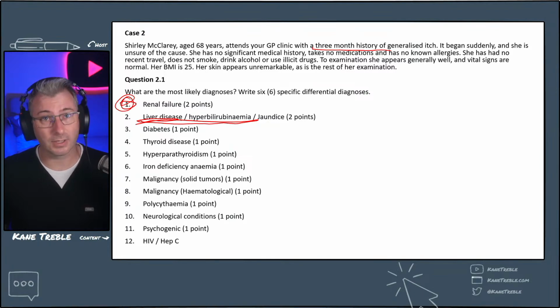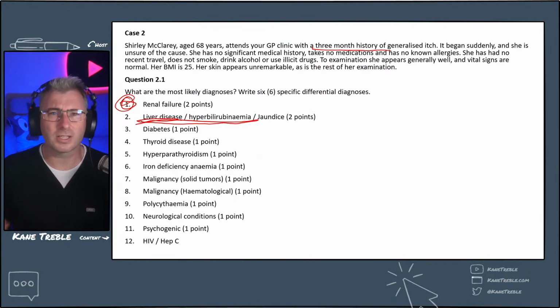And so can, and interesting to note, they were happy to accept solid tumour and any appropriate example of solid tumour for a point, and hematological malignancy as a separate response as well. Polycythemia, as chronic itch is a big component to presentations there. Neurological conditions as a catch-all, and they would accept things like Parkinson's disease or MS, as long as you're giving some kind of sensible answer in that domain. Psychogenic, if everything else seems to be perfectly fine and within normal parameters, you have to consider potential psychogenic causes. And of course then tying into some of our infectious causes, things like HIV, in particular HIV seroconversion, or hepatitis C, which also ties a little bit into liver disease as well.